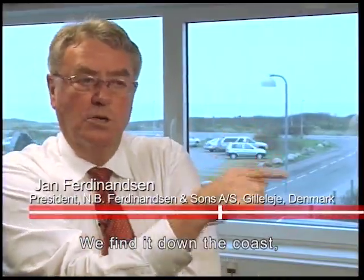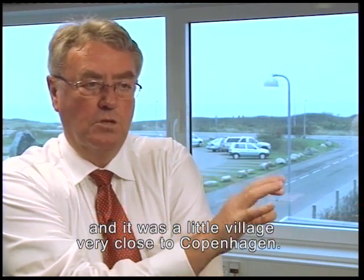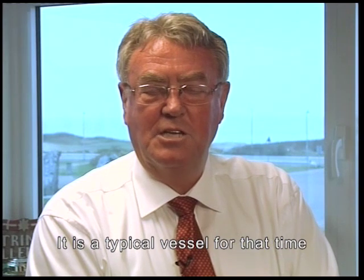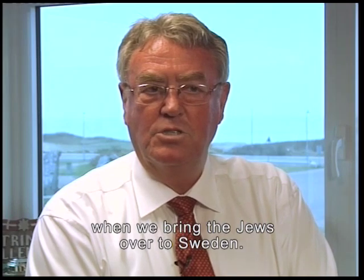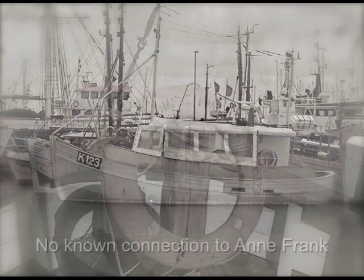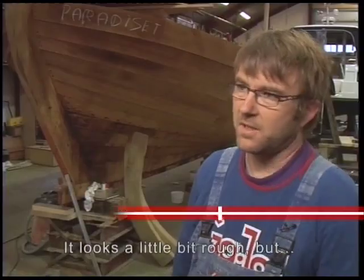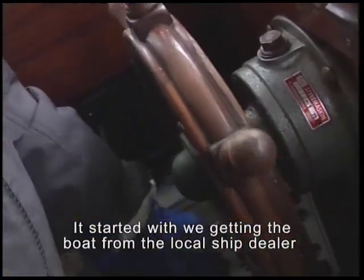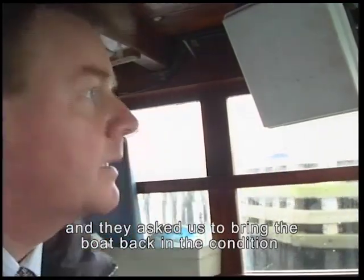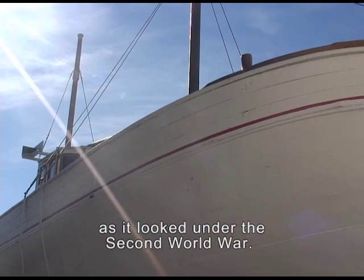We found it down the coast, in a little village very close to Copenhagen. It is a typical vessel for that time, when we brought the Jews over to Sweden. Originally named the Christine and then the Jorn Finn, the boat was officially renamed the Hanne Frank in 1985. It looks a little bit rough, but it's in very good condition. It started with us getting the boat from the local ship dealer, and they asked us to bring the boat back to the condition it had during the Second World War.